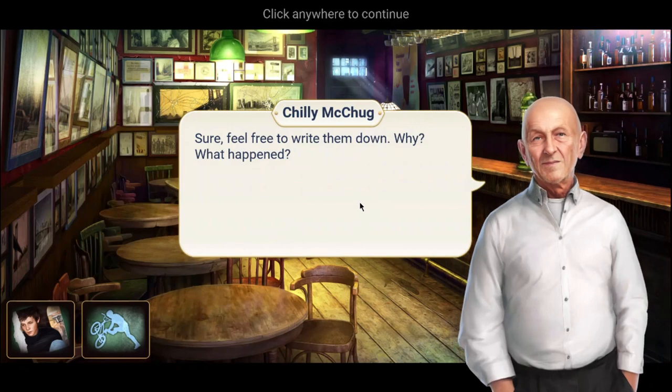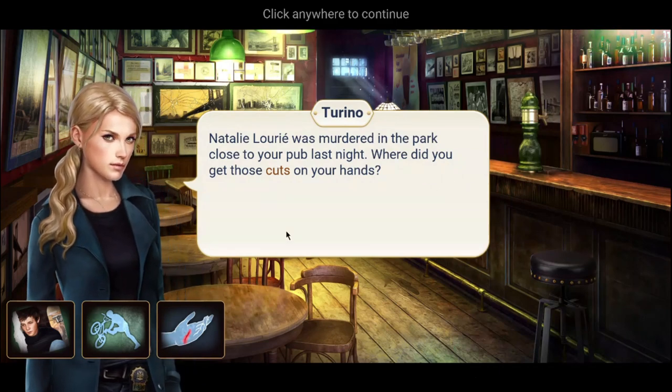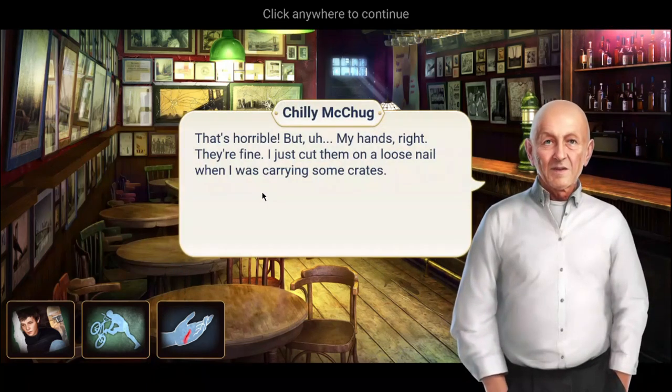Why? What happened? Well, she's dead. You know, Natalie Loring was murdered in a park close to your pub last night. Where did you get those cuts on your hands? Uh-oh. That's horrible. But, my hands, right? They're fine. I just cut them on a loose nail when I was carrying some crates. I don't think it's him. Honestly.